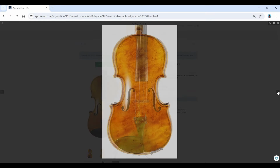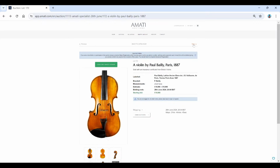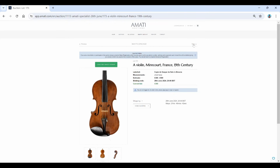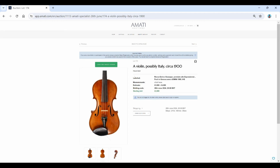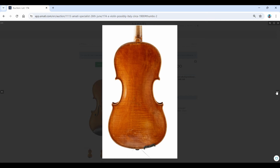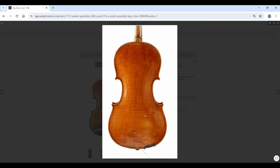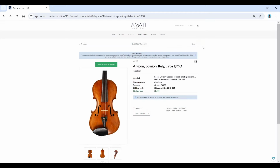So, for those of you that like French violins, nice bird's eye back there. Violin, Mirecourt, 19th century. Violin, possibly Italy, circa 1900, 2 to 4. Kind of interesting scroll and back there, so curious looking thing.